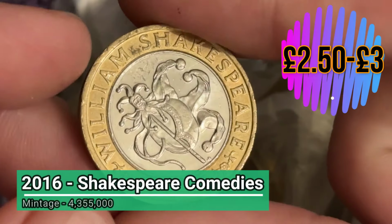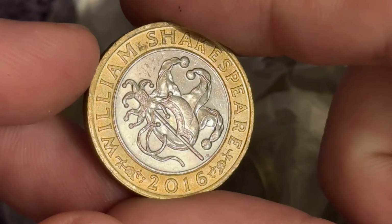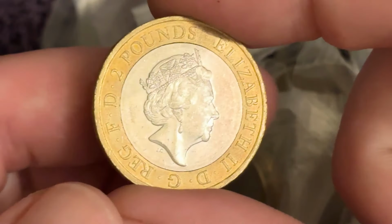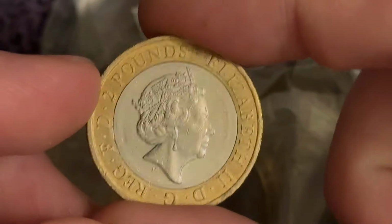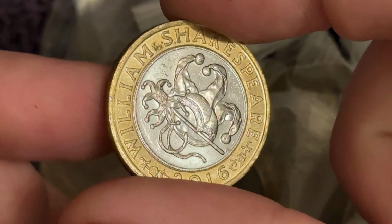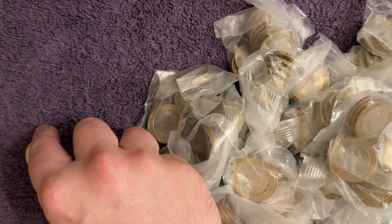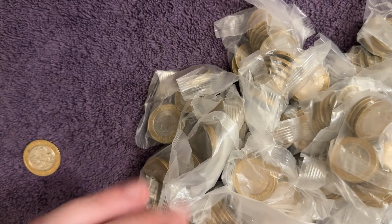It is Shakespeare comedies. I must admit, I haven't checked values on these recently. It may still be a little bit over face value. When these do tend to sell on eBay, it tends to be as part of the three coin set, but I will pop it down in the keepers section for now. It might be the only thing we get down there. No, we stay optimistic.